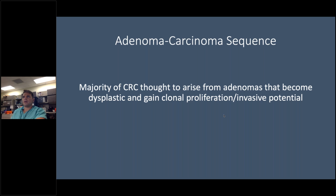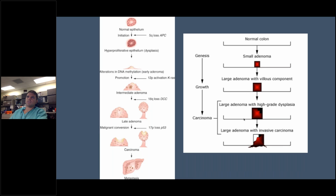The leading theory on the way that colorectal cancer develops is this adenoma-carcinoma sequence, and the theory is that it arises from an adenoma that then becomes dysplastic and then eventually gains the ability to proliferate and become invasive, with the end result being malignancy. Here's a couple of diagrams showing that. The order of loss of function or gain of function of some of these genes is listed here on the side. And this is kind of the classic pathway. I'm going to discuss a few of the other pathways that they think lead to colon cancer malignancy. But this is the way that the vast majority of colon cancers arise.